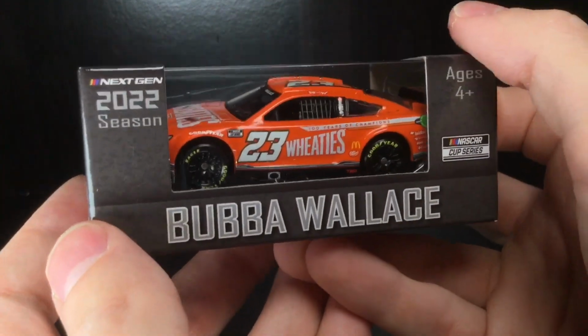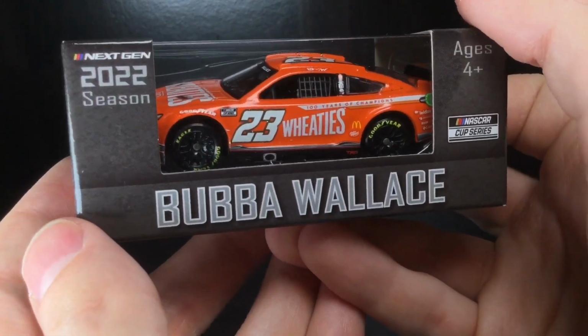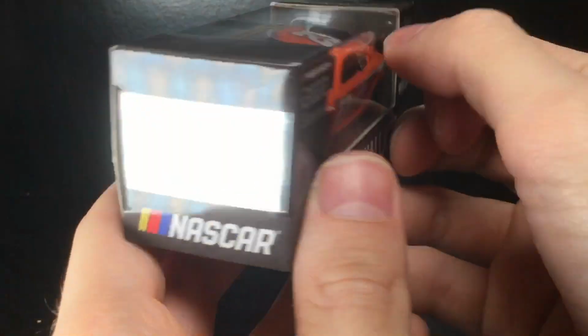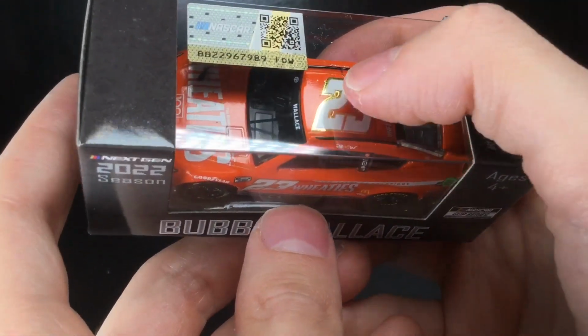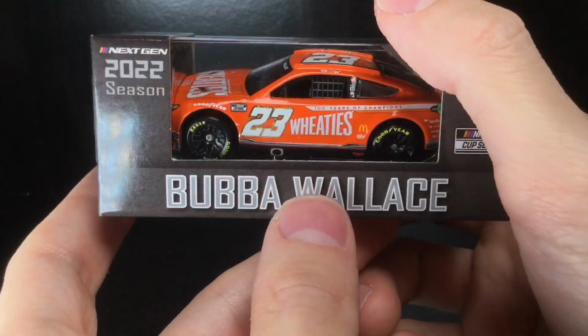Today we have a very cool looking paint scheme here. And for the first time in over a decade, we have a Wheaties cereal diecast. Dude, I miss cereal diecast. And this one is freaking awesome. So it's the Bubba Wallace Wheaties number 23 car. Look at the roof numbers, guys. It has a gold leaf trim to it. Oh my goodness, this is awesome, guys.